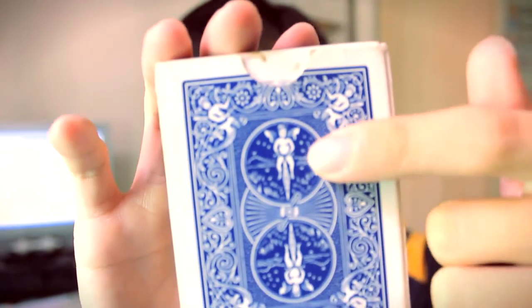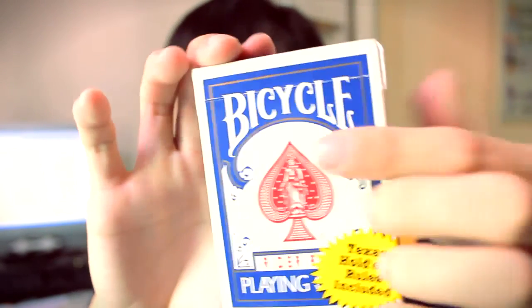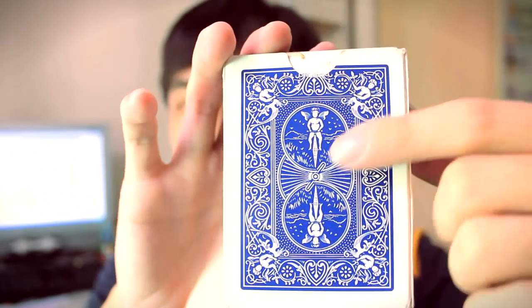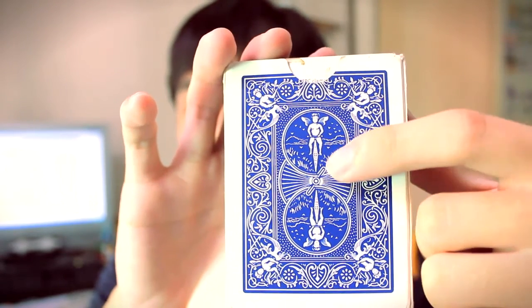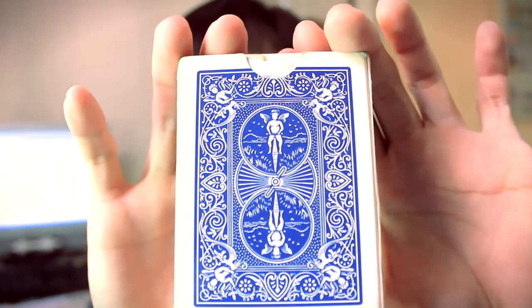Now, another way of looking at the bicycle deck, I just want to show it to you in close view, is that there are 2 angels down here. Why am I telling you this? Because I've seen a lot of bicycle decks where the back shows an angel doing something else. It just looks very different, alright? So you just have to look at this design.